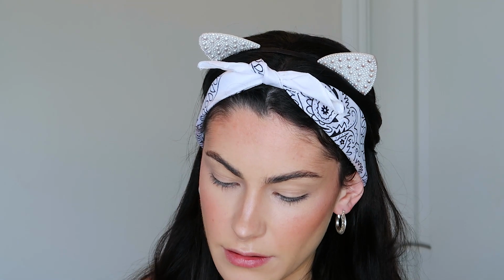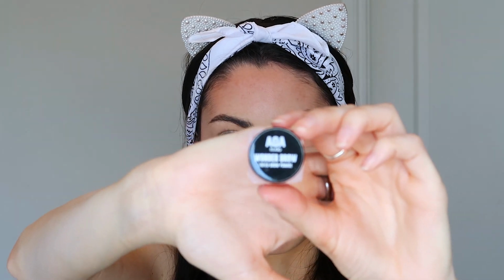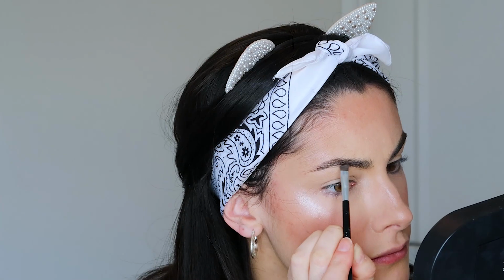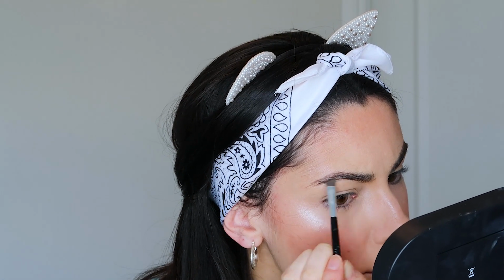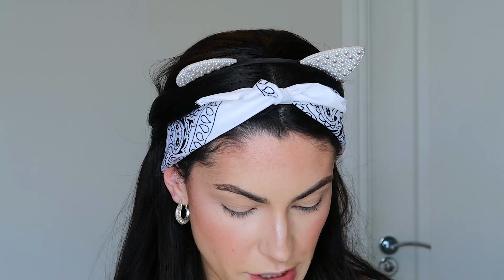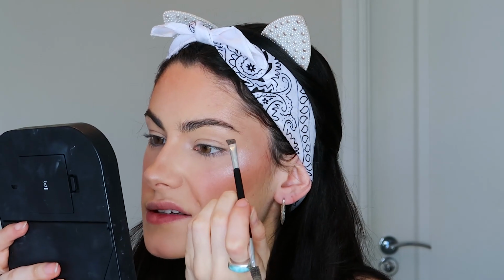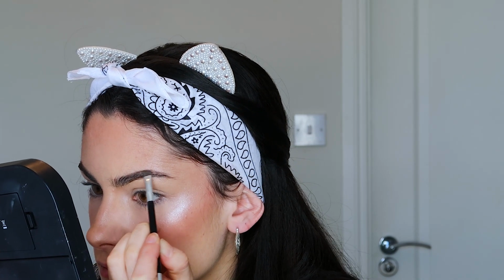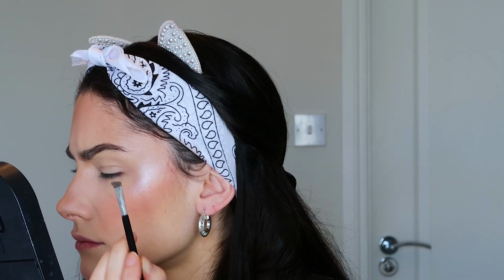The next product I have is a brow pomade. I'm really curious to see if this stands up against the Anastasia Beverly Hills one. So it just says Wonder Brow Tinted Pomade. This is the color Dark Brown, so it just looks like that. This is actually a pretty good pomade. It's not super waxy, it's more creamy, so it glides easier than the Anastasia one. You guys, I'm literally shook. Like, I cannot believe these are working so well.